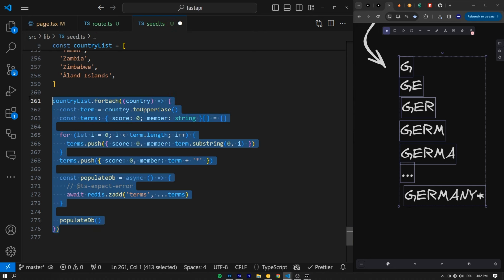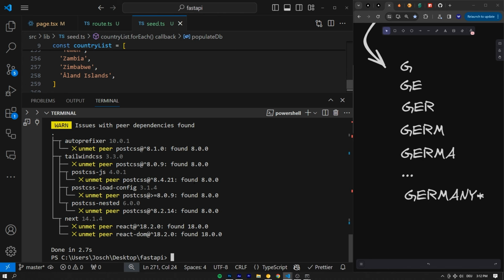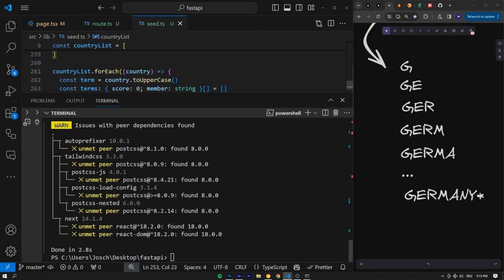Now, if we run this file, that's going to put all combinations of all countries into our Redis database and build the foundation for our fast performance search. So to try this out, let's install one package, npm install, as a development dependency, because we don't need this in production later on, and that's going to be tsx. All that tsx does is it allows us to easily run TypeScript files as if they were JavaScript files without the transpilation and so on.